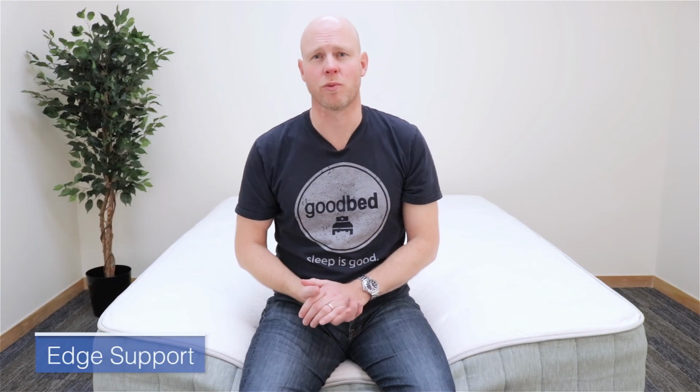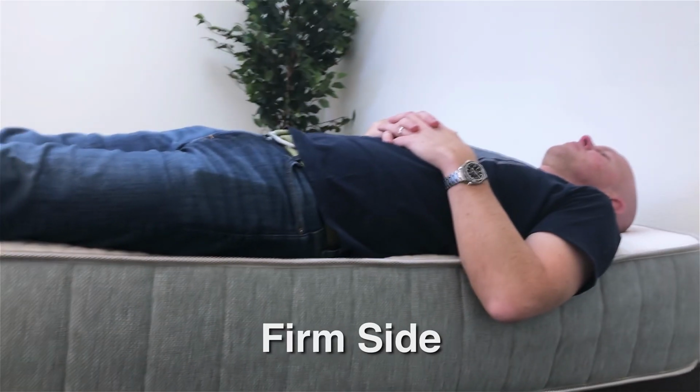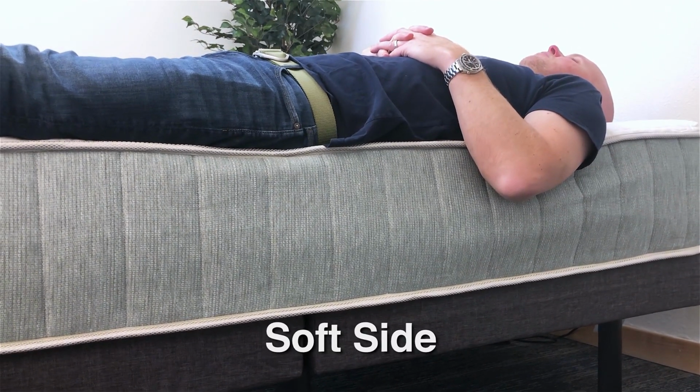The next feature is edge support, and this may be important to you if you're someone, for example, who likes to sit on the edge of the mattress, as I'm doing now, or if you're someone who finds themselves sleeping along the edge of the mattress for whatever reason. So we always look at it both ways. And in the case of both sides of the EcoSleep mattress, edge support was excellent. I would say that it was just slightly better on the firmer side than the softer side, again, just because the softness of the top isn't quite as stable as the firm latex that you find at the top of the firmer side, but overall still excellent in both cases.